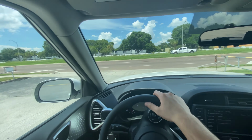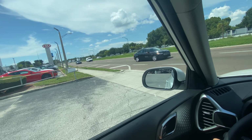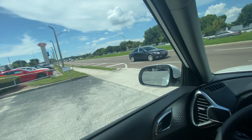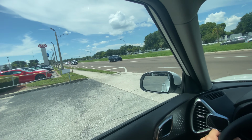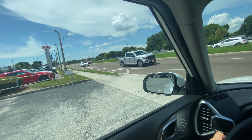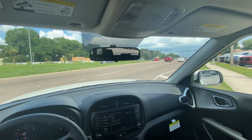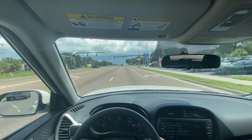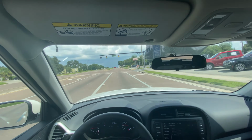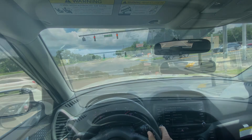All right, guys, so now we've just about seen everything we need to see with the inside and outside of the 2022 Kia Soul. Let's take it out for a drive and really see how it performs. So as soon as this traffic clears up, we'll step onto this little highway and check out the acceleration. But here we go. So on the gas about halfway, it does pick up pretty decently. We do have a red light coming up right here, unfortunately, but that just means we can see how this vehicle accelerates off the line.